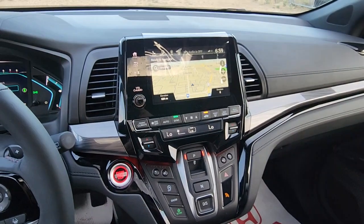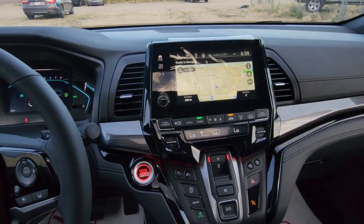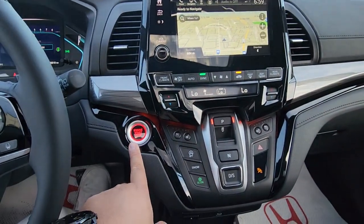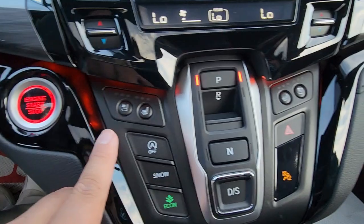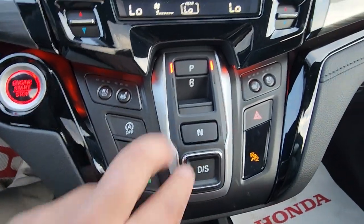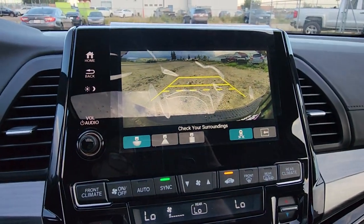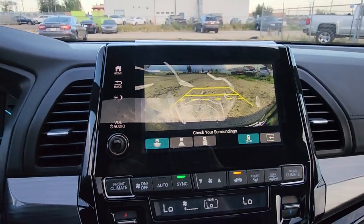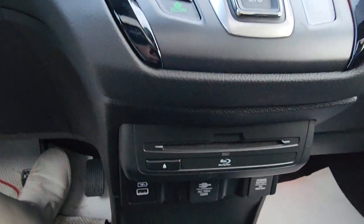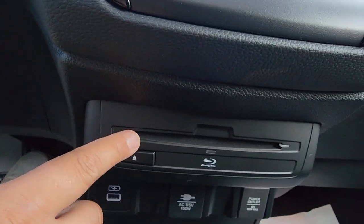Since this is pretty much a touring trim, it has all the features na you can find sa Honda offering. So it has the GPS, it has the backup camera, it has the push button start, it has the heated and cooling seats over there, econ mode, right? Show you guys yung backup camera niya. So all the bells and whistles that you can find in a Honda vehicle, nandito siya. The DVD / Blu-ray player is down here. So, dito mo lang lalagay yung mga DVDs kung gusto mong panoorin ng mga bata.